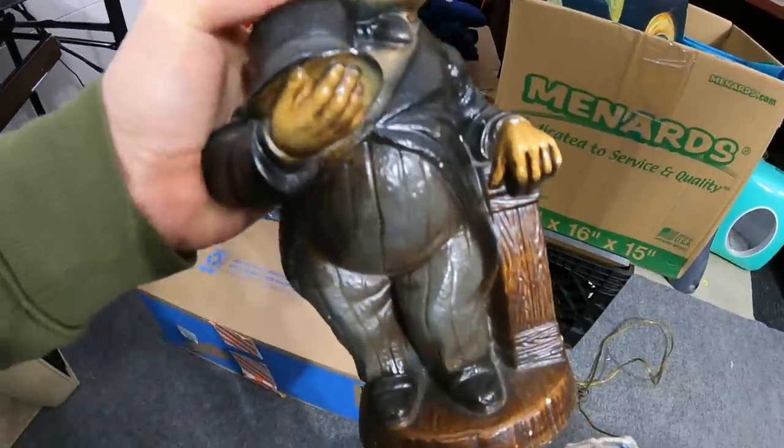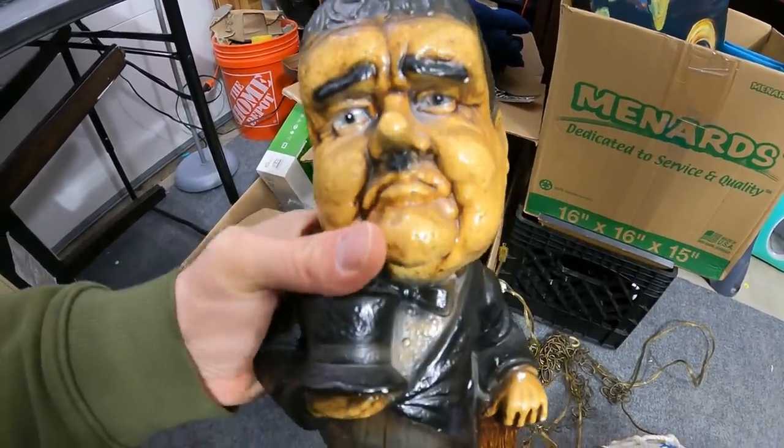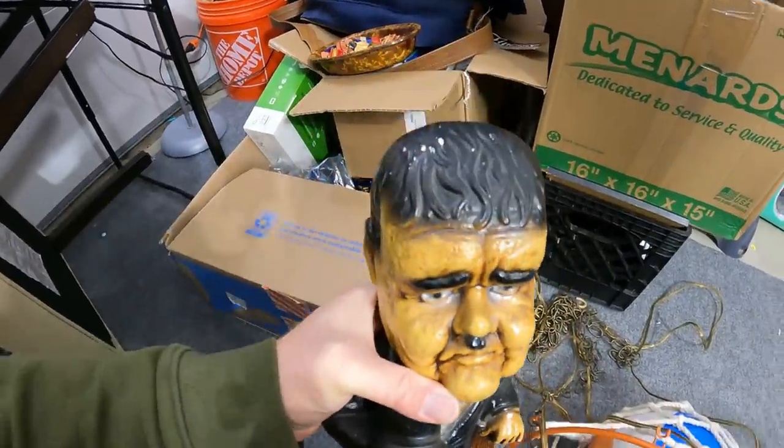Got this cool statue here. I can't remember if this is one of the Laurel and Hardy guys or one of the Abbott and Costello guys, but it's one or the other, but that's really cool too. It's really heavy, so I'm sure that'll be a booth item as well.